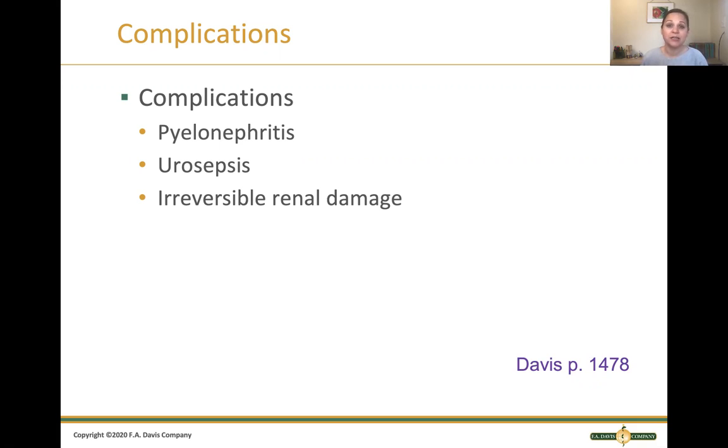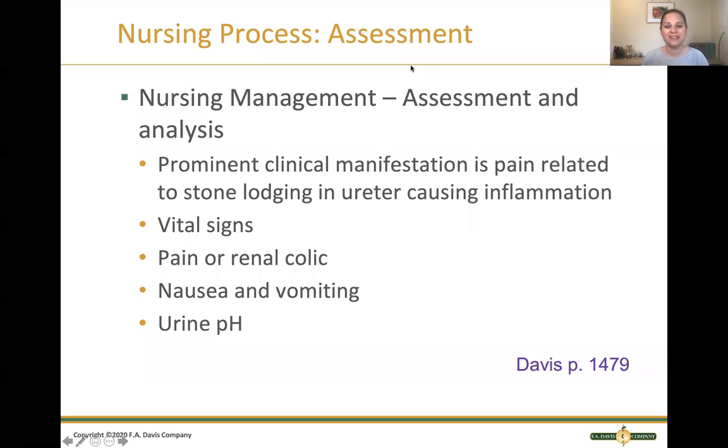And we can also see acute kidney injury that ends up being irreversible kidney damage, as the urine that's being made in the kidneys is unable to pass out of those kidneys due to the obstruction. So let's go ahead and go through the nursing process as usual, talking through the ADPIE process.